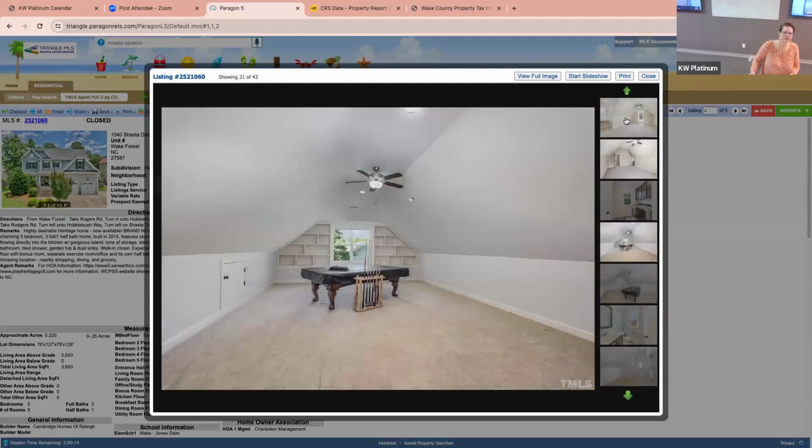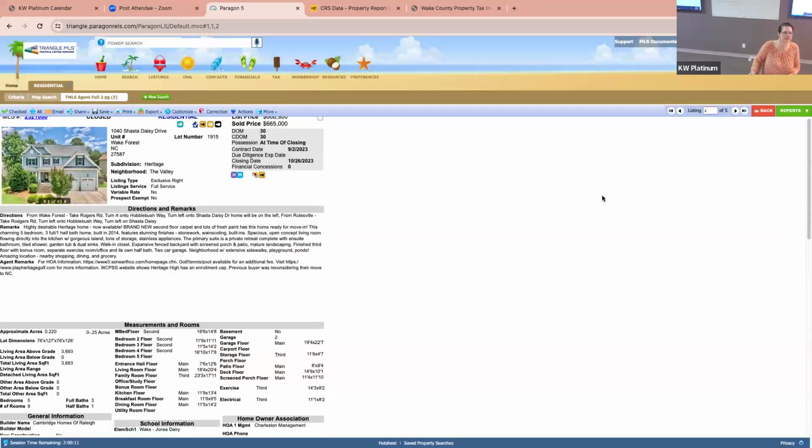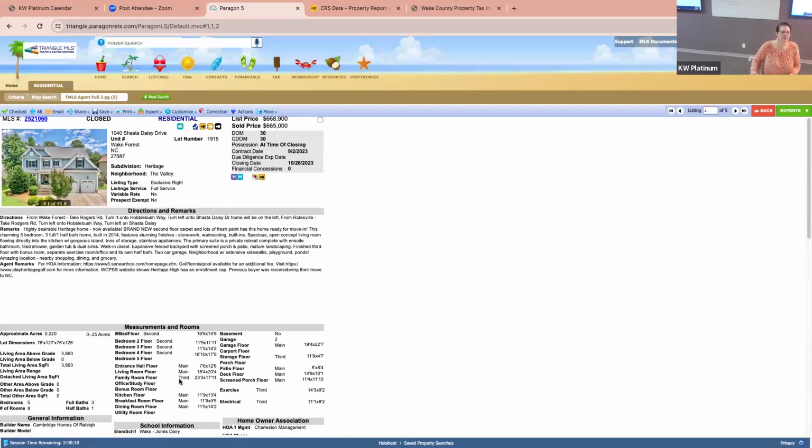It looks like their third floor might have been finished. Let's look. Yep, okay. So take this into consideration: it looked like they finished the third floor at some point in time, and there is a huge family room on that third floor. It's 23 by 17. We need to take that into account because the third floor square footage is going to be different than the first and second floors. So take that into consideration.